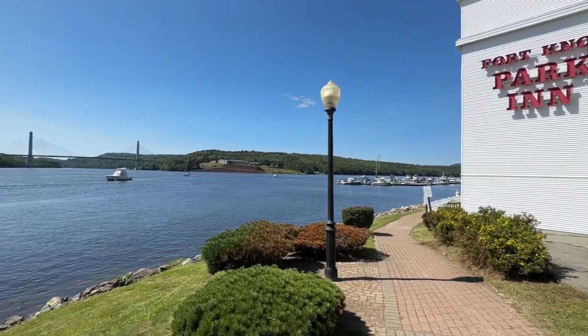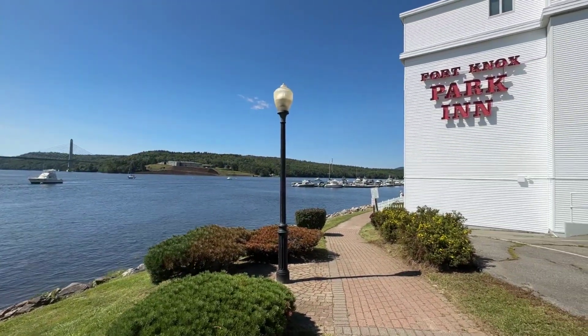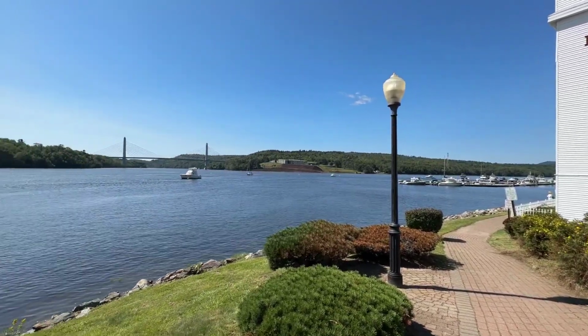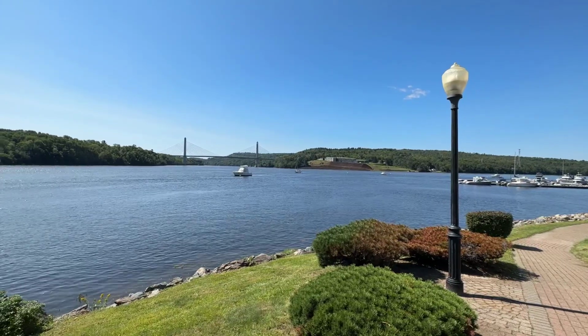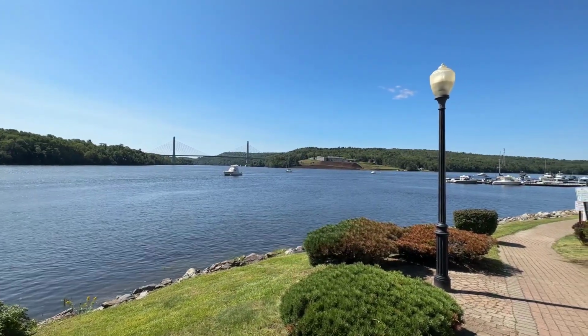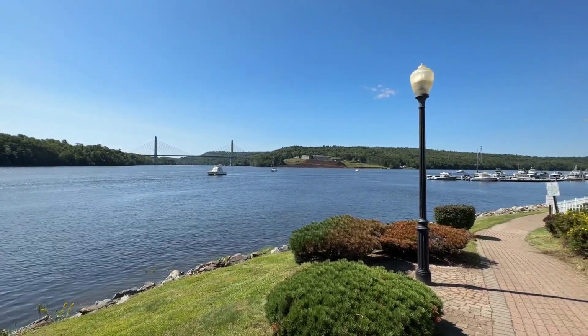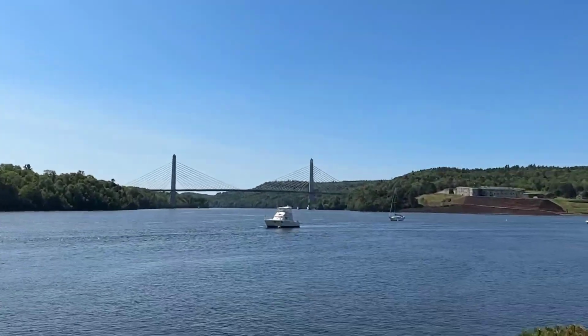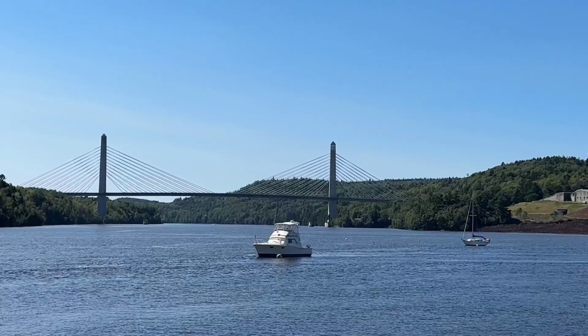First, Melody and I are going to grab some lunch here in Bucksport, Maine, and then we're going to head across the bridge. I'll give you some dash cam footage going across that bridge. We're going to give you a tour of the fort and then go up in one of those towers.